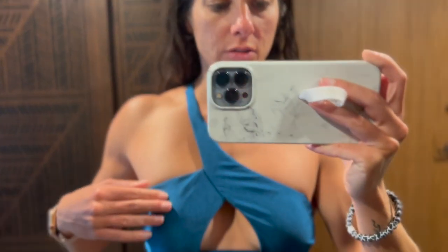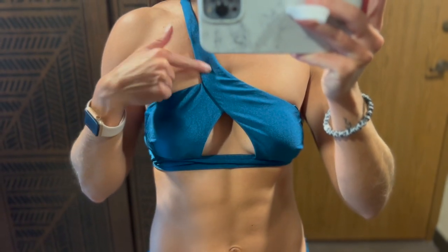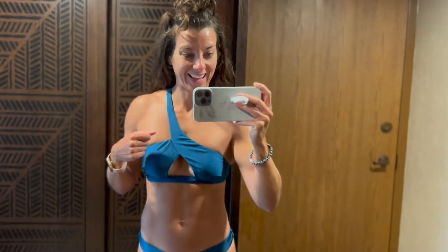Also this material, it's a little shiny and shimmery, which I like. It kind of sparkles. I think it'll sparkle in the sun. Next.